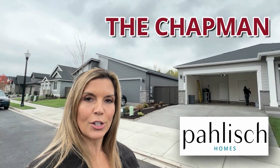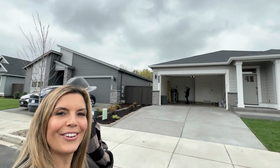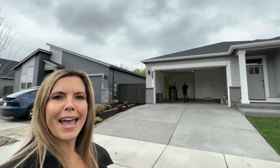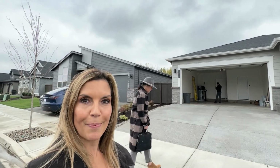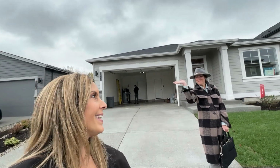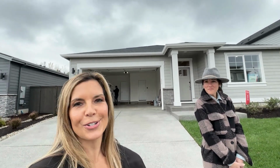This one here is the Chapman by Polish Homes. Today I am out here with the inspector, Andrew. Hi, Andrew. What company are you with? Slopeside Home Inspection. Oh yes, Slopeside Home Inspections. If you guys are relocating, you're going to need a good inspection company, and they are a great one. And then this beautiful gal behind me, what's your name? Annalisa. And she is with Budget Blinds. I'm torturing her today.